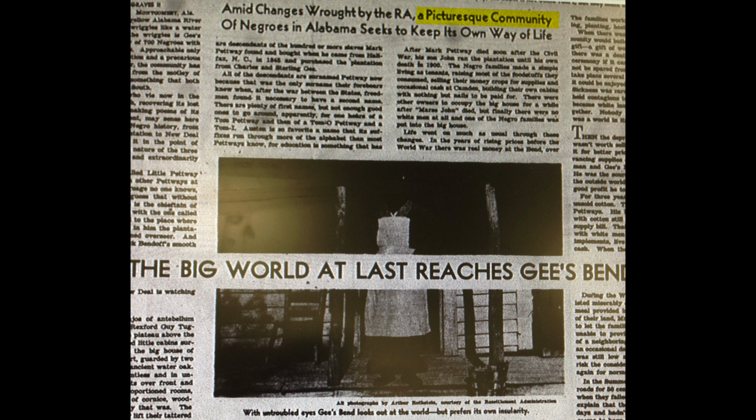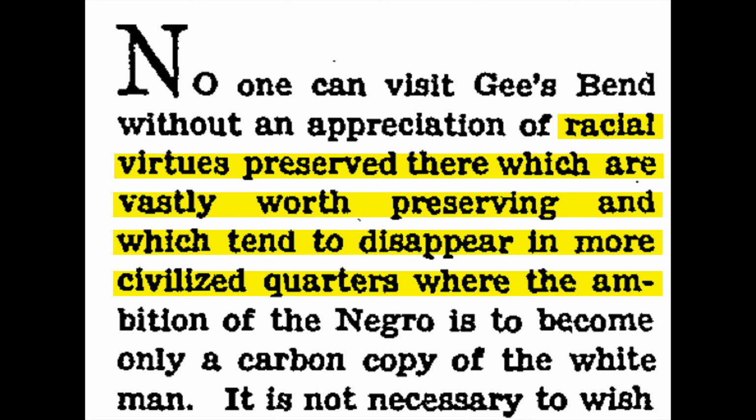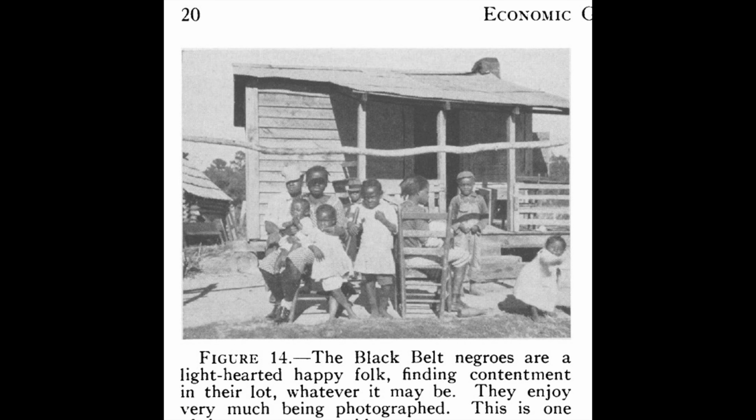It wasn't only Southern conservatives like Rutledge who believed, as this same New York Times article reported, that the racial virtues preserved in tenant landscapes of the South's plantation districts were vastly worth preserving because they disappear in more civilized quarters where the ambition of African Americans must become only carbon copies of whites. That African Americans, in short, were peculiarly fitted for Southern landscapes. Smug academics like yours truly were no more immune to this than Rutledge, or advertisers or New Dealers.